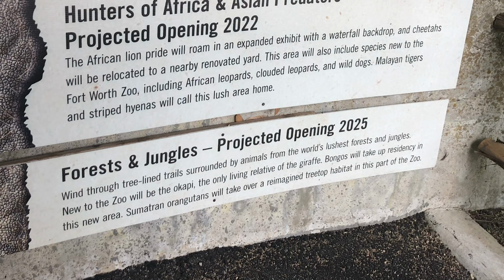To continue on that, they have plans for 2025, they're going to have the Forest and Jungles area where they say they're going to bring okapi to the zoo, and the bongos are going to live there, and they're also going to have an enclosure for some of the monkeys in there, and I believe the orangutans will be relocated to that area. And again, if the African savanna and the current progress on Elephant Springs is any indication, these two areas are going to be absolutely beautiful.